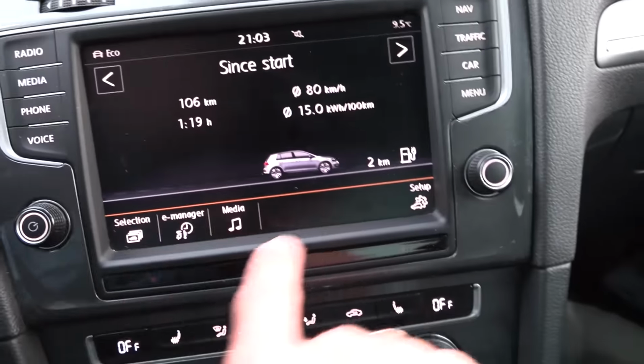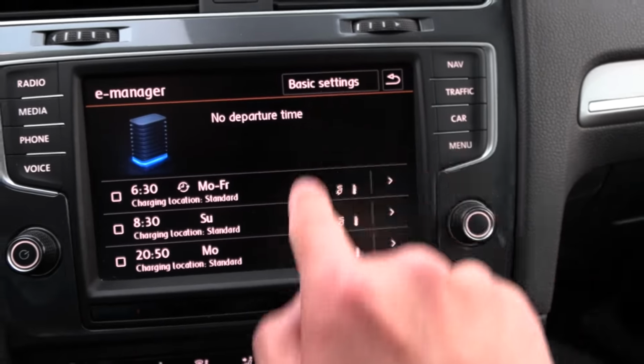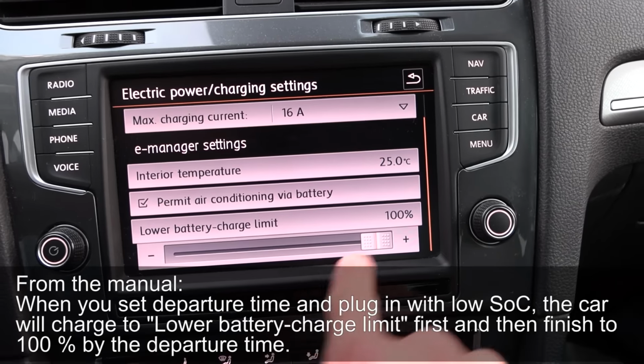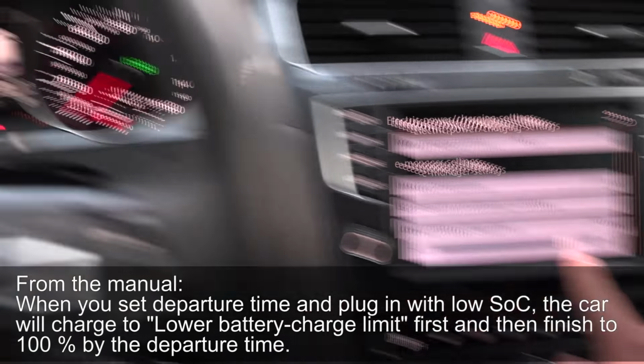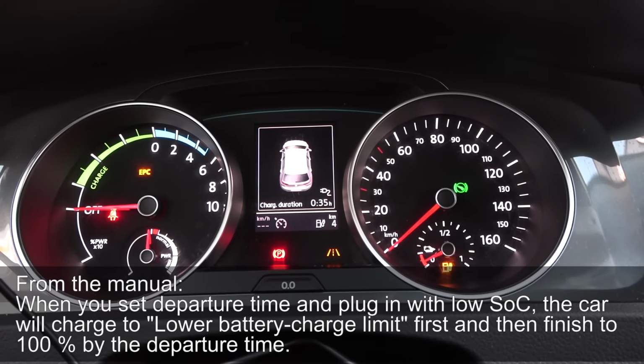But as many people pointed out, this car does have a charge limit. If you go here, you see lower battery charge limit. And then it's set to 100%. So what if I push the slider now? Let me see. Wait, okay. If I slide it down. Okay, let me see here. 90%. If I want to charge, let's say 50%.